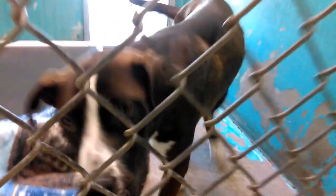I'm trying to get a close-up of Lewis. Lewis is probably super excited, so it's probably an exercise in futility. Oh, thank you for the lickings. I appreciate the lickings, Lewis. Yeah, with the paw. You give me your paw, Lewis.